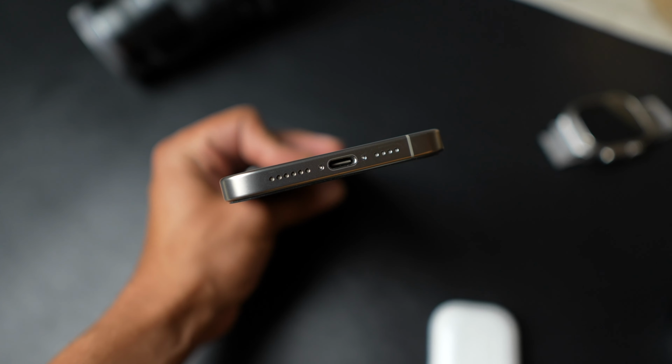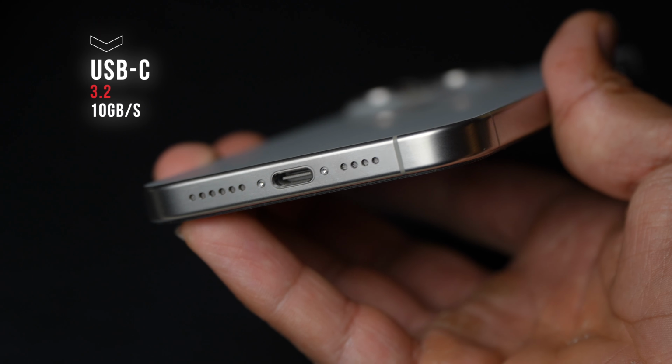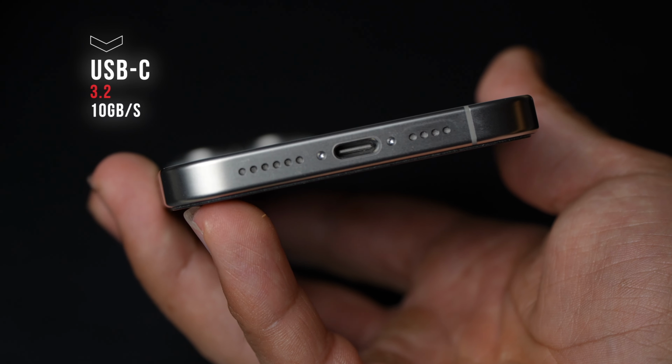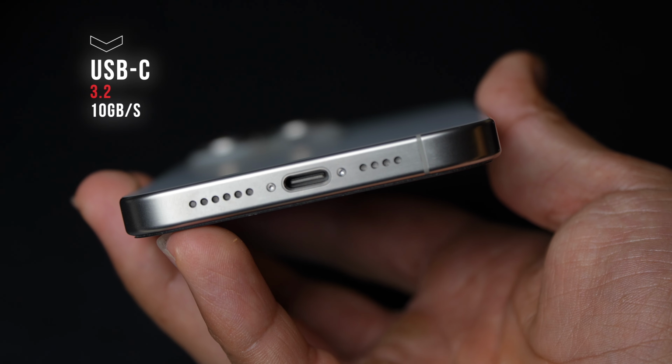But now Apple has changed the port. Now they've put USB-C 3.0 speeds, so really, really fast, 10 Gb per second speeds on the iPhone 15 Pro Max.